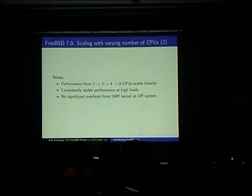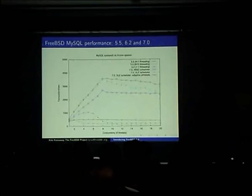Okay, moving now to looking at MySQL performance, again comparing the three versions. Now, this graph is more complicated because there are more possibilities. But focusing first on FreeBSD 5.5, there is a choice of two threading libraries. This first one, N2.1, is what is called libc_r, the historical thread library, and this actually does not make any use of multiple CPUs.